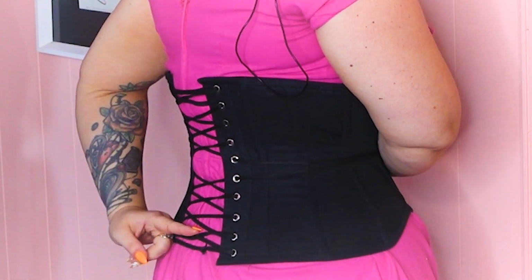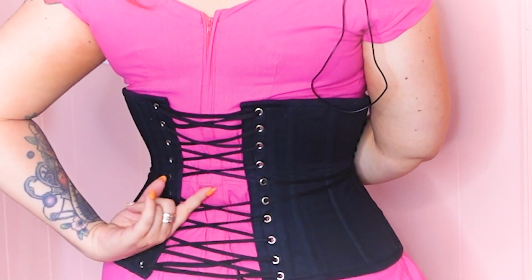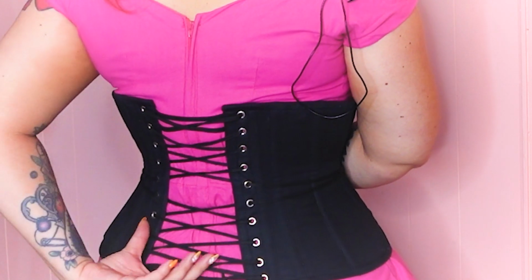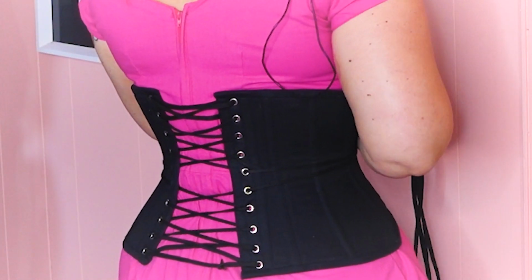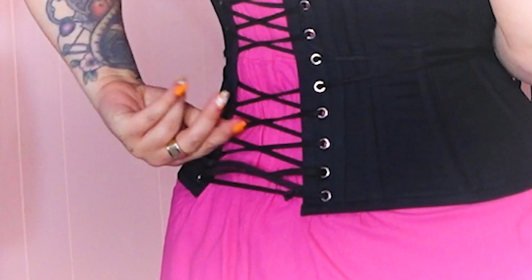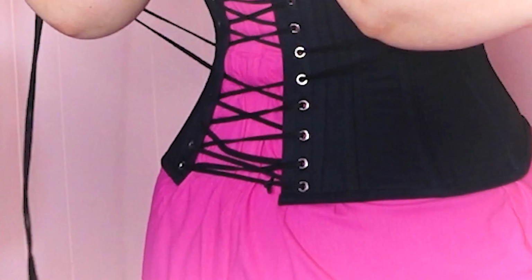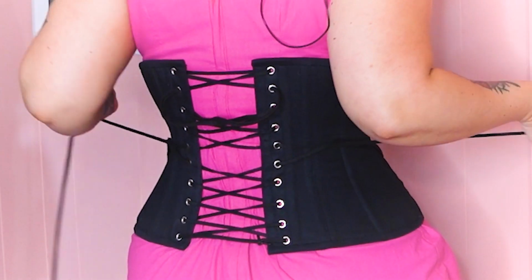And the important thing is that you want your strings and your back panels to be parallel, so it's important that there's the same space between the top and the bottom of the corset, so that the back panels have the same amount of spacing. So this is where you need to adjust your corset. Just pull on the X's and readjust. Let's pull the upper strings.